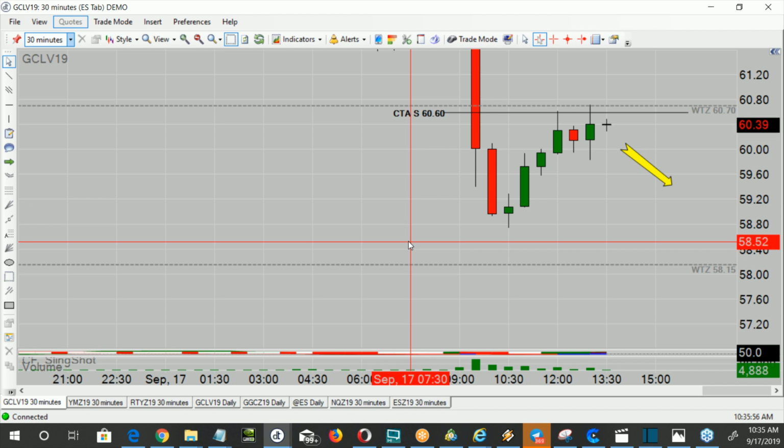Don't throw real money at it until you first prove to yourself, and you don't have to prove anything to anybody else, but prove to yourself that with this methodology, the strategy, whatever it is, you can be consistently profitable. Only then do you have the right to trade one live contract. Now, that's how we see it.